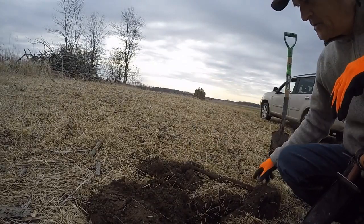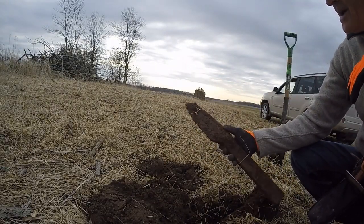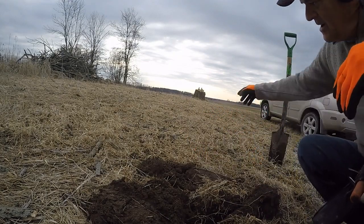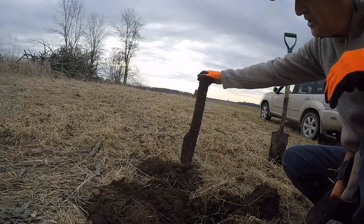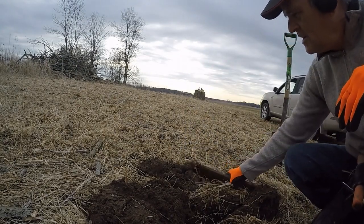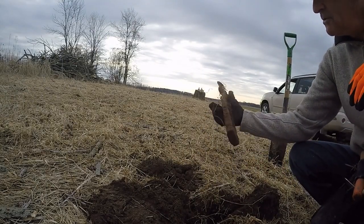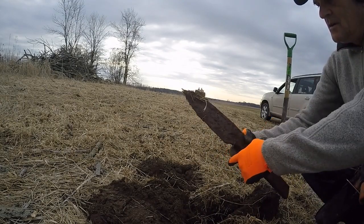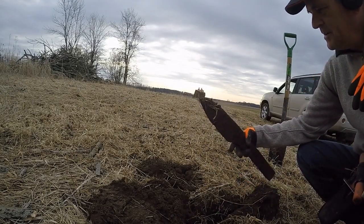Well, my first find, if you ask me, it's pretty big iron. Don't know what it is. It's quite heavy. It was only about 2 or 3 inches underneath the ground. Off some kind of machine or something, I'm not sure. Basically shaped like a blade. So, well, I'll have to see.